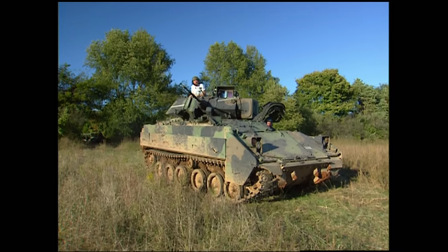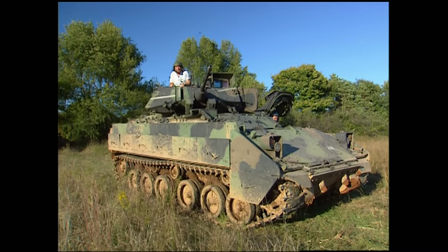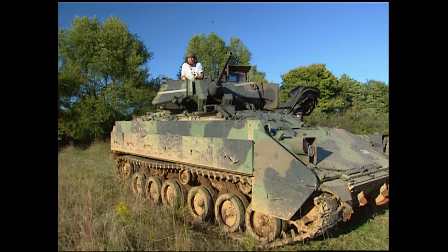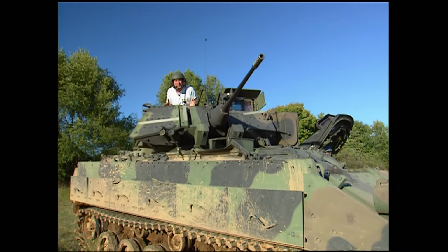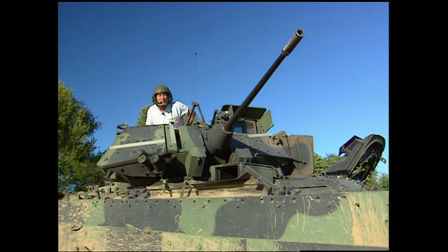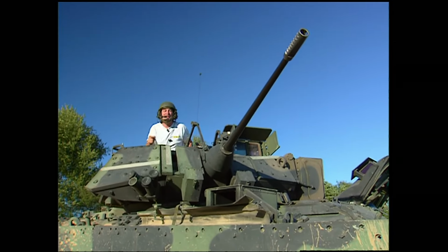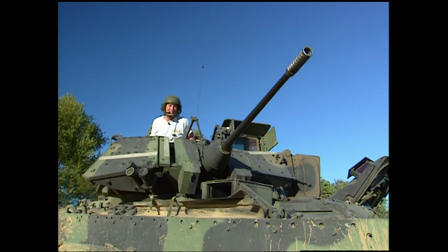Well, I hope this gives you an idea just how amazing the Bradley fighting vehicle really is. We'd like to thank the Tennessee National Guard for giving us the chance to come out with a multi-million-dollar vehicle and put it through the paces for you. Now, is it the ultimate off-road vehicle? Well, that's for you to decide. But I'll tell you what, I wouldn't want to mess with one.